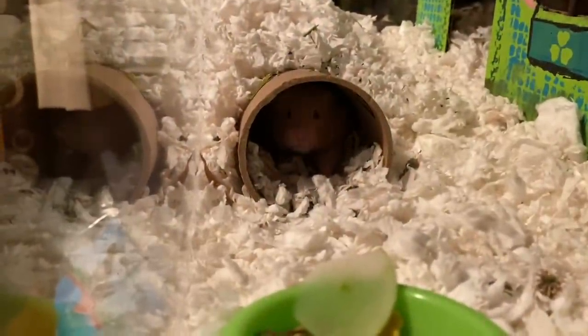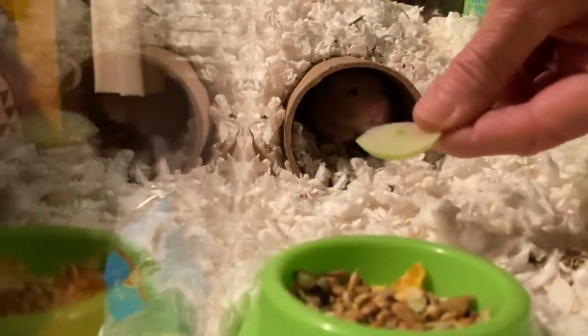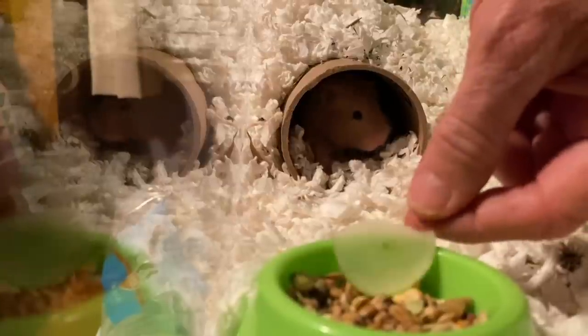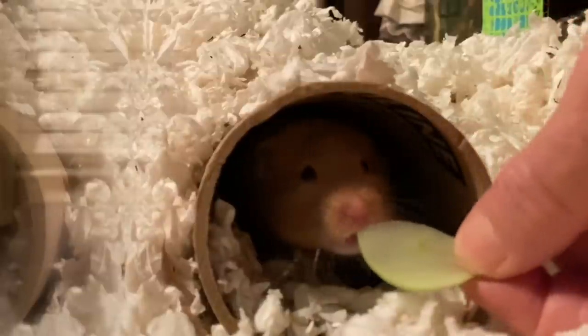Even though Typewriter seems really timid, she has gotten so much friendlier. She will let me pick her up with my hands and move her to different parts of the cage if I'm cleaning. She is so gentle and sweet.